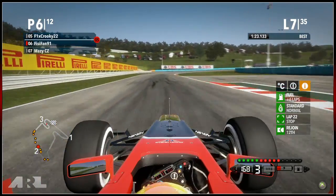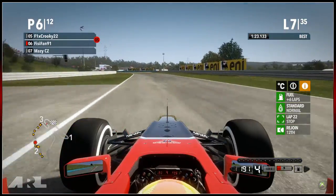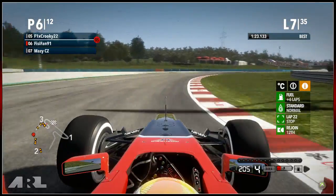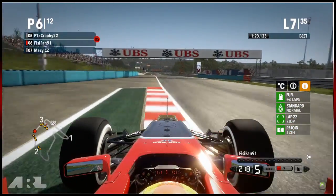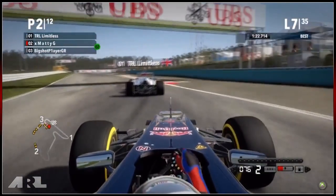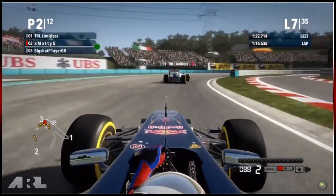It's not a circuit where it's very high speed. You've got, as we said, lots of twists and turns. It's a circuit that focuses on high downforce and mechanical grip rather than aero. So, we'll have to wait and see. These guys seem to be being a bit more sensible on their fuel compared to Hockenheim. Yeah, FizzyFan, plus 6 laps of fuel, that is a hell of an amount. So he is definitely saving it, probably for his option stint towards the end of the race.